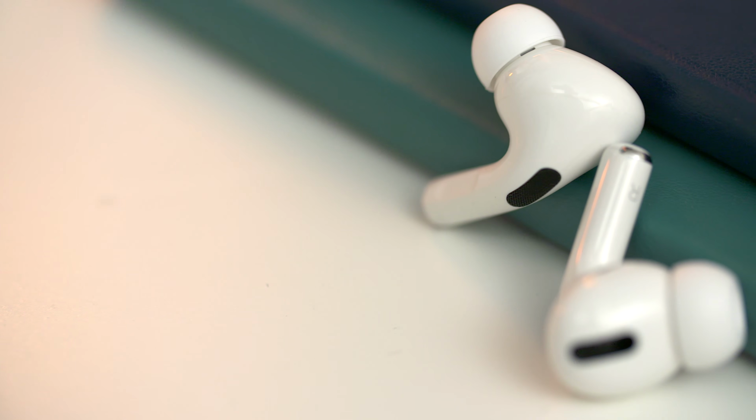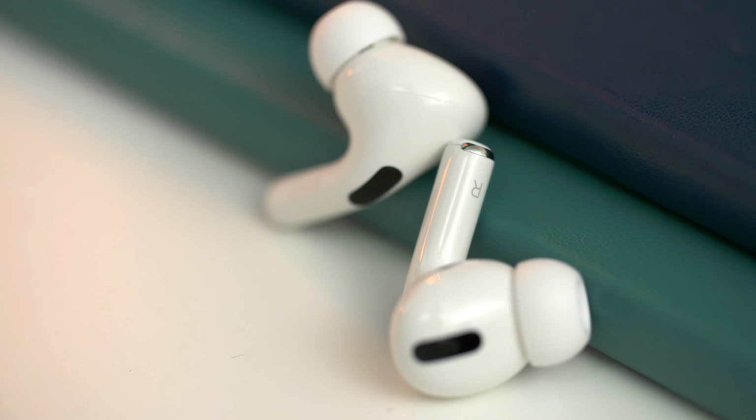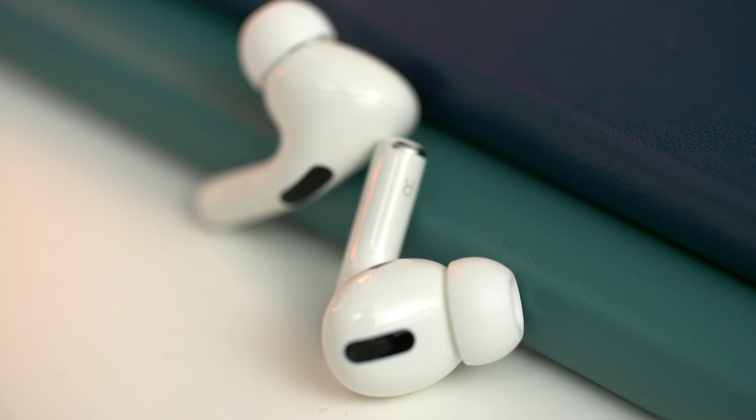So first, let's talk about the design of the new AirPods Pro. Now, they have a very different design. You'll notice that it has these silicone tips, so they are now in-ear earbuds, which is going to make them a lot easier to keep inside of the ear.